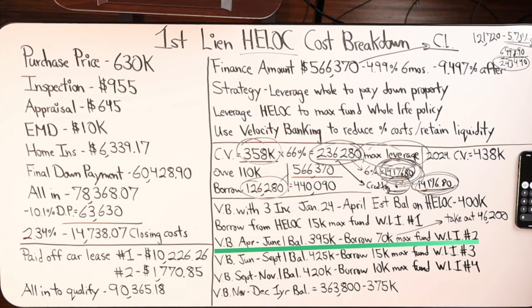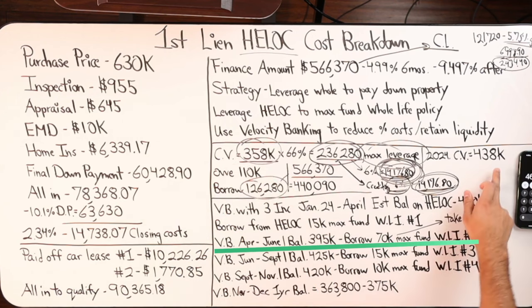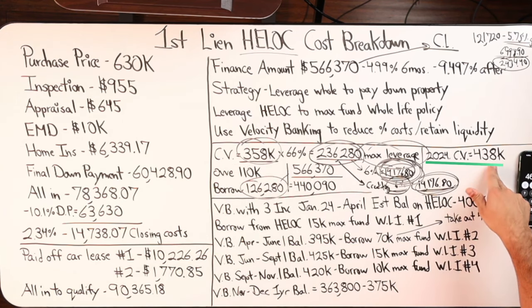The second policy, in order to max fund it, I have to pay in $70,000. I, again, borrow $70,000 out of the 395. What'll happen? 395 plus 70 grand, gonna bring the balance up to $465,000. Now, right after max funding that policy, which that 70K, by the way, is going to this cash value life insurance policy. So it's gonna increase the cash value to roughly this number in 2024, 438, right? Is likely where the cash value will be at, according to my illustration.